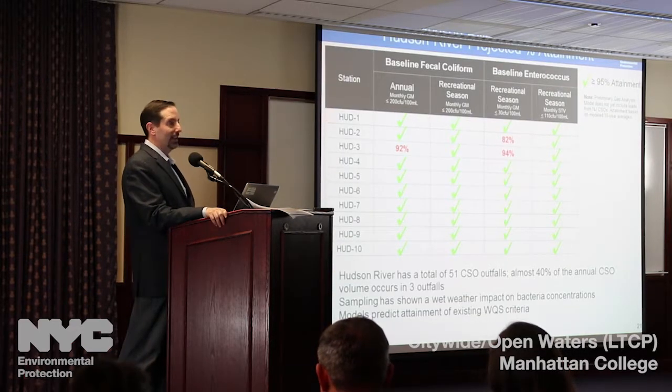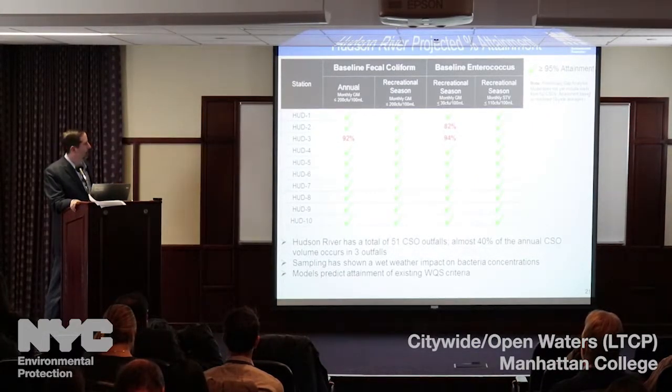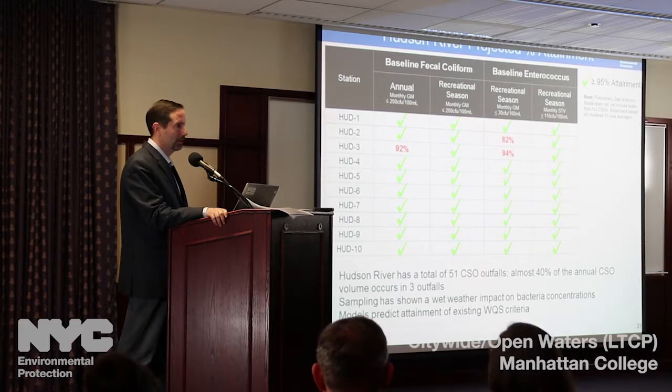So we took all this data. These are still preliminary model runs. We're still looking to calibrate. We're working with New Jersey to get their loadings because the Hudson's kind of a mixed water body. So we're working with both municipalities. But in terms of preliminary evaluation using the model, overall attainment right now looks very good. We had a few minor hits at some of the stations, Hudson River 3 and Hudson River 2 and 3. We had that both for the fecal and for the entero, but again, preliminary, but overall water quality looks pretty good in these water bodies.